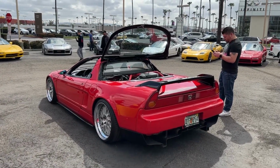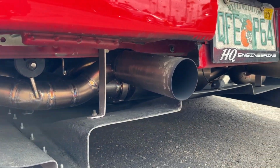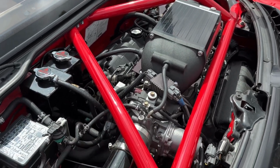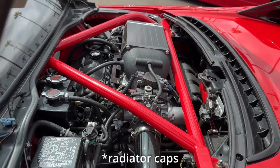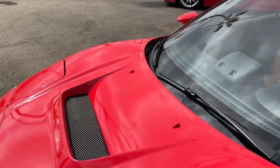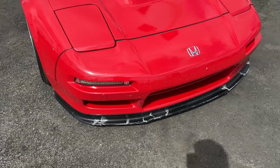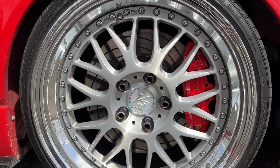And this one has got its engine lid popped, supercharger hanging out. Nice looking exhaust. The fat supercharger in here. Really cool setup. Dual Spoon oil caps. Momo steering wheel. Vented hood. Work VSXX, I think. This lip has seen better days. Got the LED signals. Oh, Tarox brake kit, which is not too common.